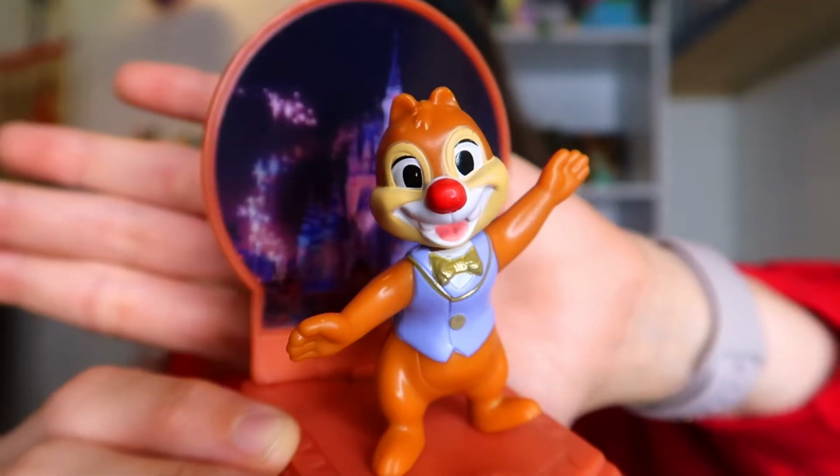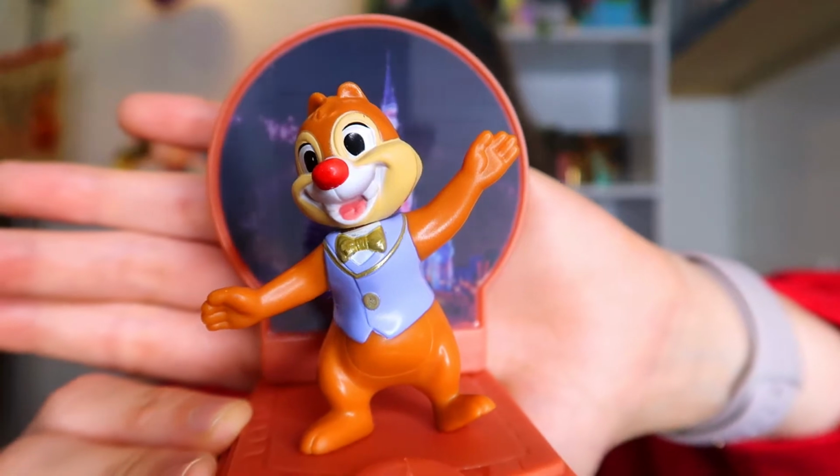Then lastly, I was able to get a couple of the celebration characters in their celebration gear. Firstly, my mom was able to find me Dale from Chip and Dale. Sadly, Chip is not with us. I don't know where Chip is, but he's not here. All of these little characters were in their celebration outfits for the 50th, which I thought was super, super cute. So I was able to get Dale, and you can always tell them apart because Chip's nose looks like a chocolate chip, whereas Dale's looks like a cherry. So that's how you know this is Dale, not Chip.